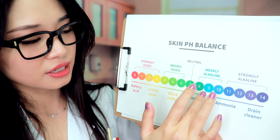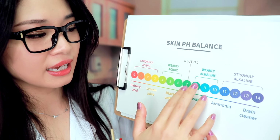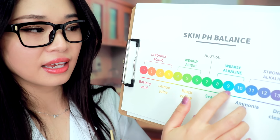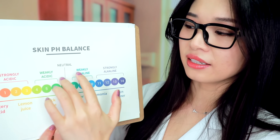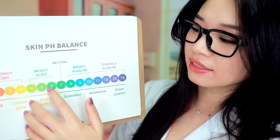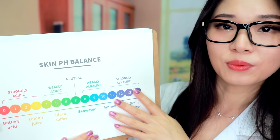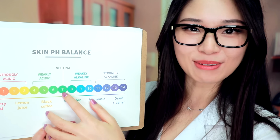But if your skin always feels dry and tight after you wash your face, you might get a little bit higher number, like 8, 9 or 10. But if you have very oily skin and you always use some medicine for your acne, you might get a little bit lower number, like 6, 5 or 4. So today we're going to do a simple check that can help you find out. Let's see if you can get this number 7. Okay?